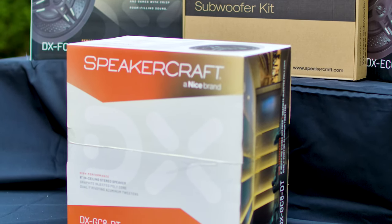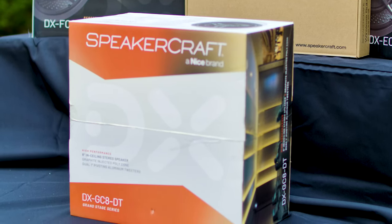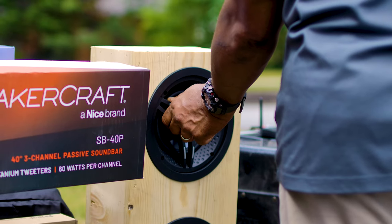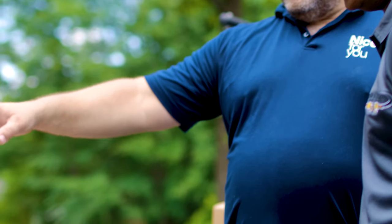Right. And then we have our G series or our Grand Stage series. The Grand Stage you can use in theaters. You can use it for your everyday audio for guys that have really discerning ears and also want to listen to it at all kinds of volumes. Right. Low volume, high volume, they sound as good at all the volumes. And the price point is really, really good. It truly is a full line of everything.